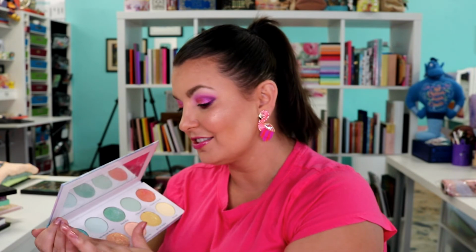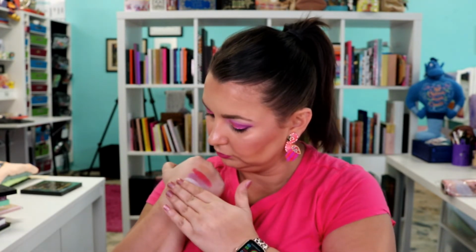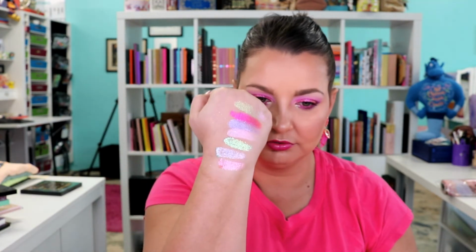But what is, and what I love about it, is these darn shimmers. This one, Call Me on My Shell Phone. I love the puns. Beach Please. I swatched this all over my lid. Oh, look at that. Isn't that gorgeous? And you can see the shifts on those. That is stunning.